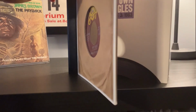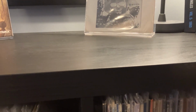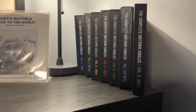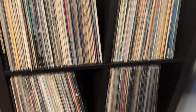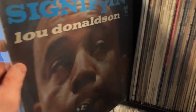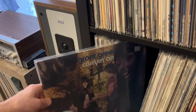Russ from Mama's Records sent me a volume of these, and I'm so appreciative. Really generous of him. And these are more jazz albums. I don't think I'm going to take the time to go through them. Again, I will go through the records in my collection at one point and show off some of these titles. It's just beginning to take a little too long here.